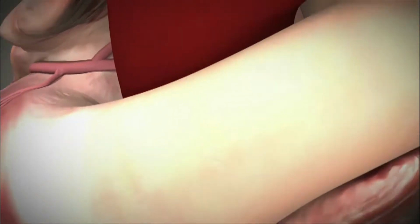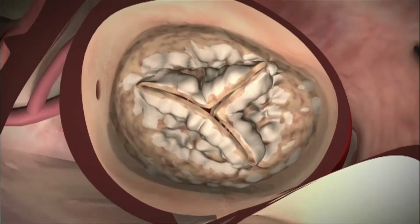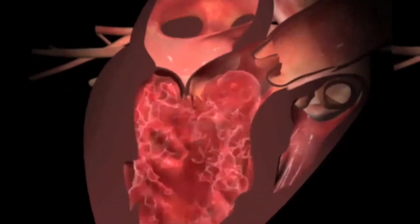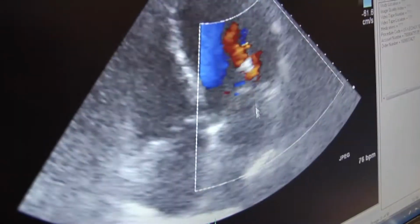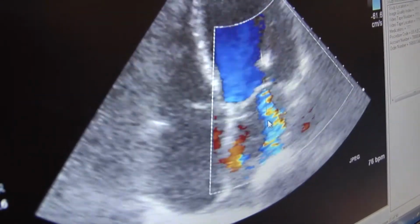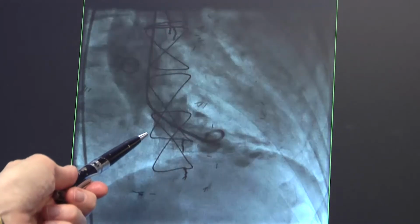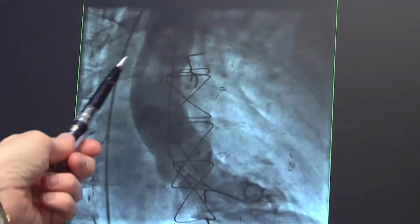A valve that doesn't open properly is called stenosis. That can happen with the aortic valve, aortic stenosis, or the mitral valve, mitral stenosis. If the valve is leaking, that's called an incompetent valve. So it can be aortic insufficiency or mitral insufficiency. It's also referred to as mitral regurgitation.